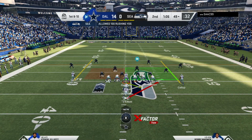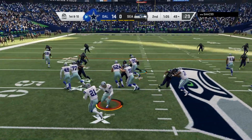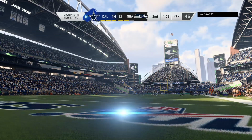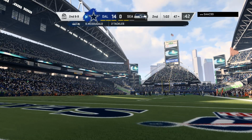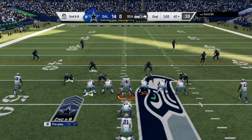So the line of scrimmage moves all the way across the 50 now as they come up first and 10. They keep on the ground with Elliott. In on the stop, Bradley McDougal. Now the Seahawks going to use the first of their timeouts as they'll stop it with just over a minute to go before halftime.